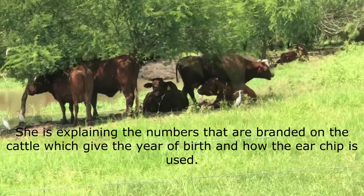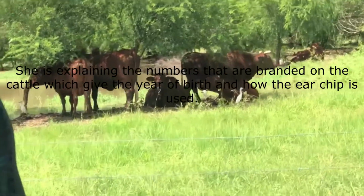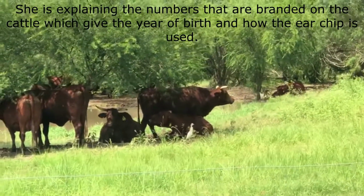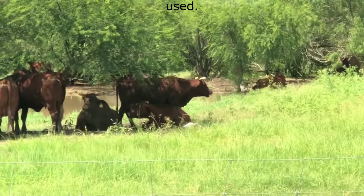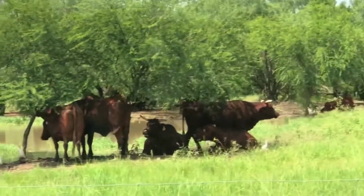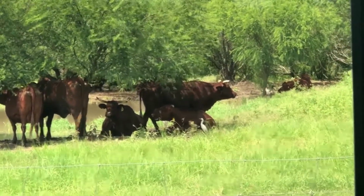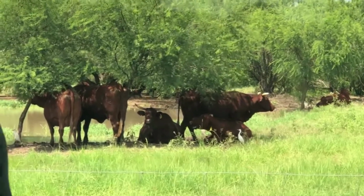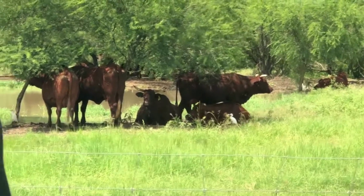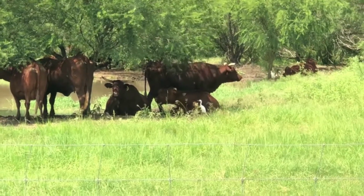They also put in an ear chip. I know, it's just unbelievable. But every one of these cattle has an ear chip. Inside that chip is all of the information, the history of that animal, the sire, the dam, and then all of the information as that cow or calf grows is kept up with. The cowboys who are assigned to the herd keep up with that. They enter the information on a handheld device that they can just point to the chip and scan, and all the information about that cow, or the bull, comes up on that handheld device.